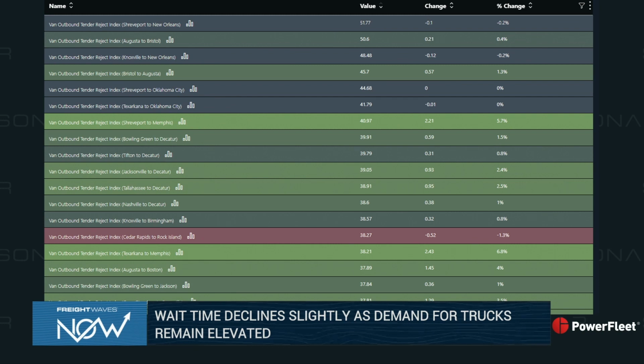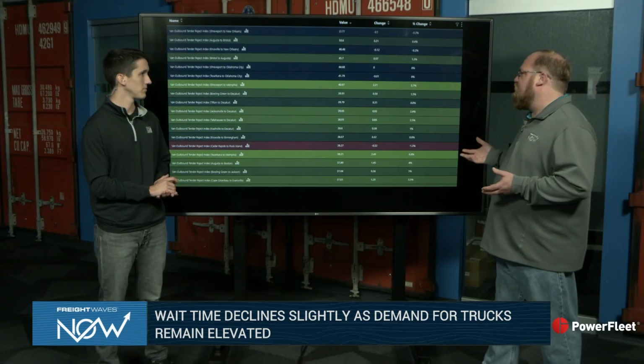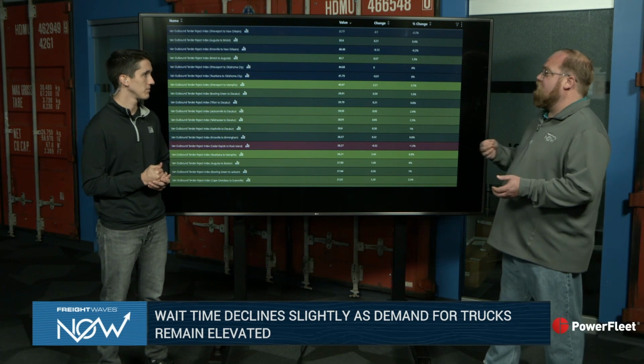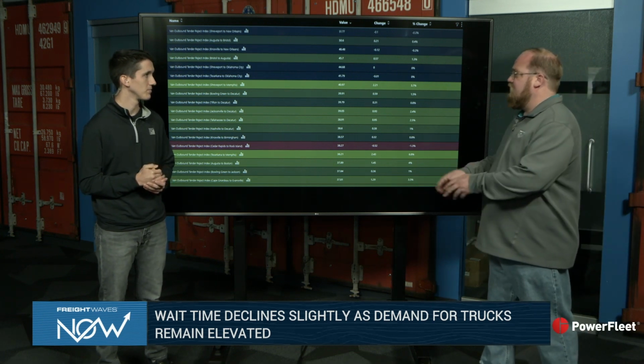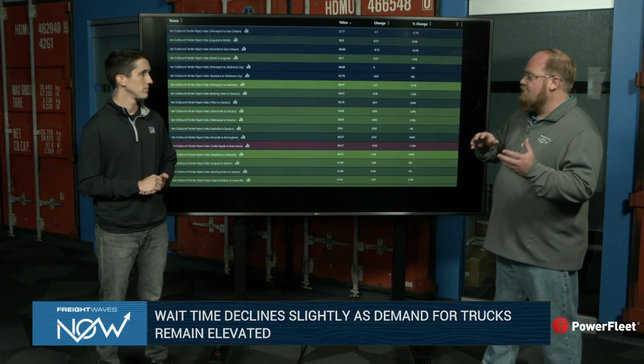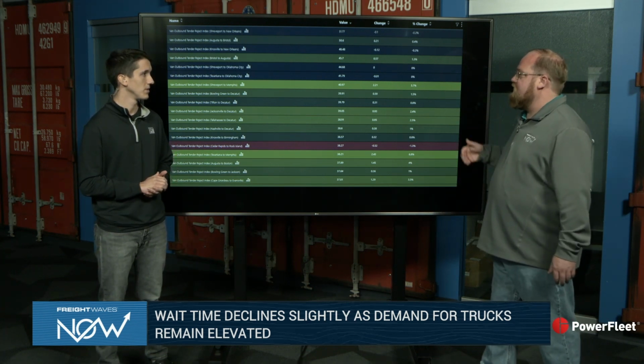But these are some good lanes, and you can kind of scroll through and see not only how high the rejection rates are in a market, but on certain lanes. And it could be important seeing what's coming out of Harrisburg and going into the Midwest, and see some of those lanes and see how it differentiates between those lanes and the actual rejection rate that's in the market.